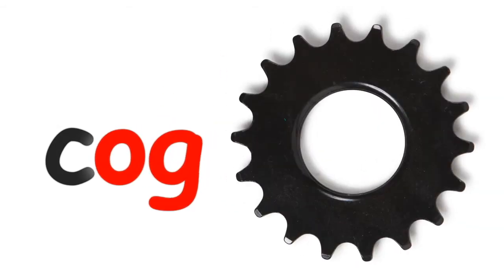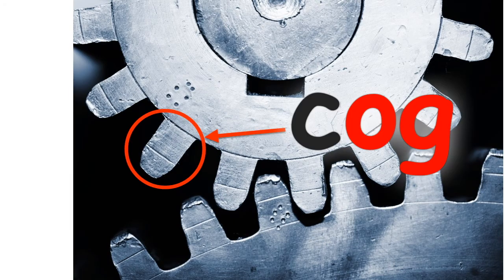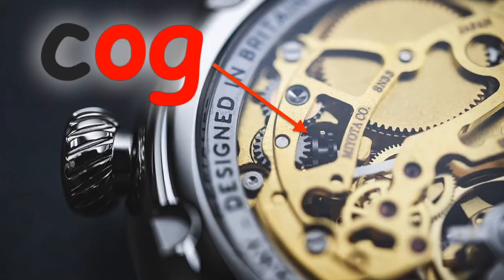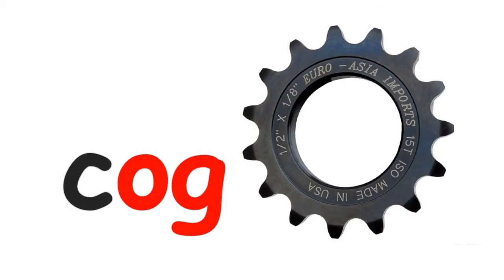C-O-G. Cog. A cog is one of the tooth-like parts around the edge of a wheel in a machine. This is the cog.